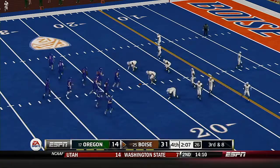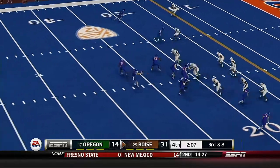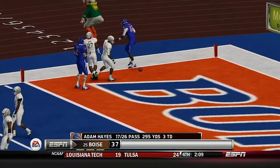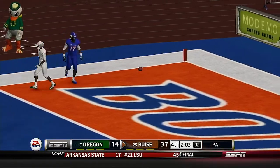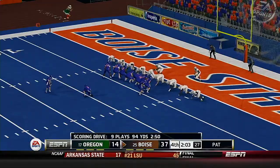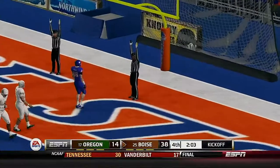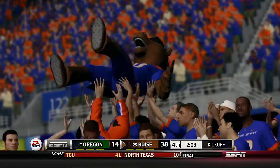We've got third and eight. Ball on the 21-yard line. Quick strike to the receiver. Touchdown, Boise State. The PAT. So a nine play, 98-yard drive, and they come away with a touchdown.